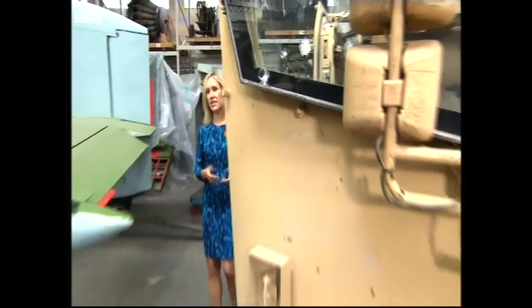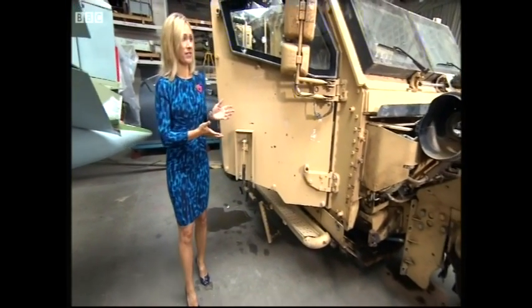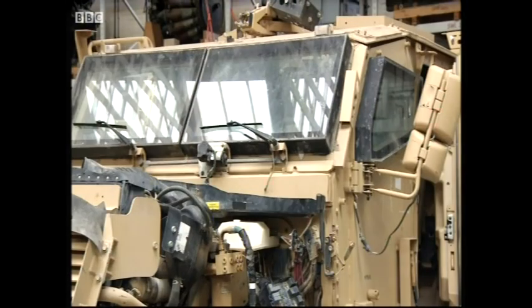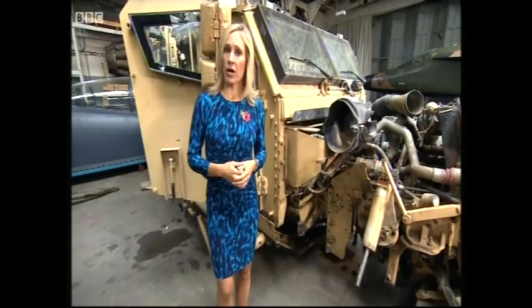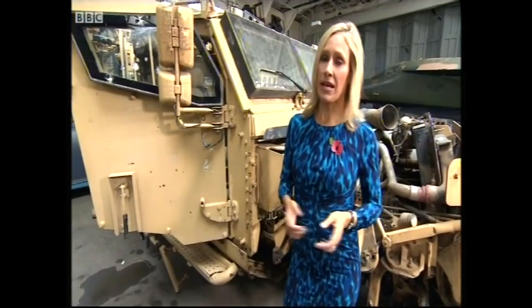During the 13-year conflict in Afghanistan, the insurgents' weapon of choice was the IED, the improvised explosive device. This Husky vehicle was hit by one and, as you can see, was badly damaged. But thankfully, no one in it was injured. But of course, many, many were. And for wounded servicemen and women, their injuries can be life-changing.